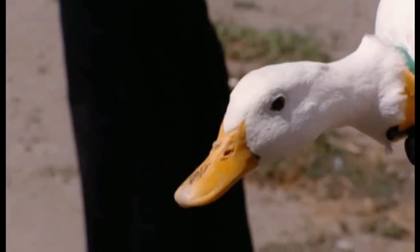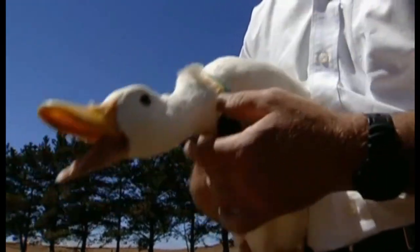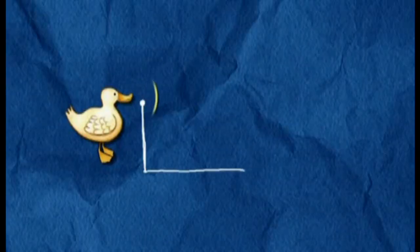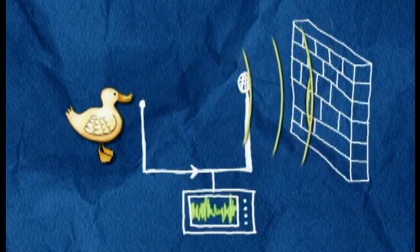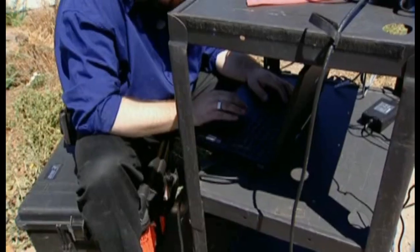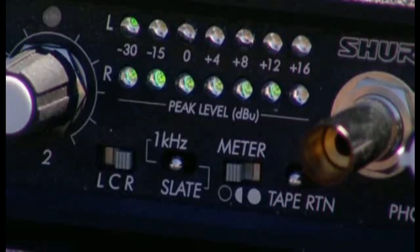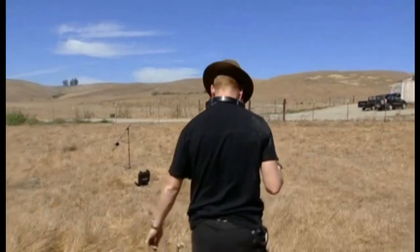That microphone acts as a trigger. It'll hear Bob quack and switch on the main mic a few yards away. That will record the initial quack, then listen for echoes bouncing back. The whole shooting match plotted by a computer. You know what happens to ducks that don't cooperate, huh? Yeah. Got it. That was a test.